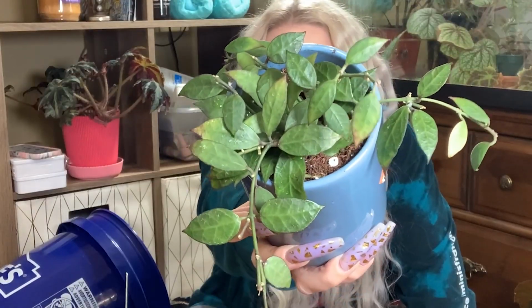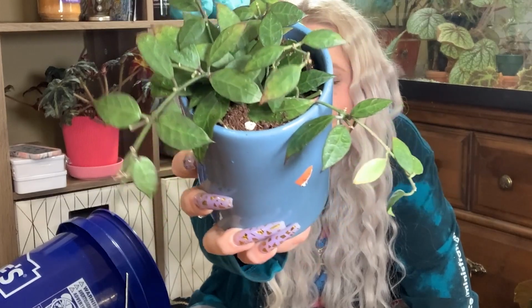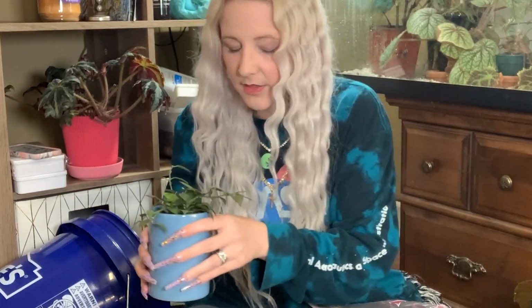Look at how cute that looks. And you can see how the leaves get sun stressed or whatever. Super gorgeous. I love it. I think that looks gorgeous.